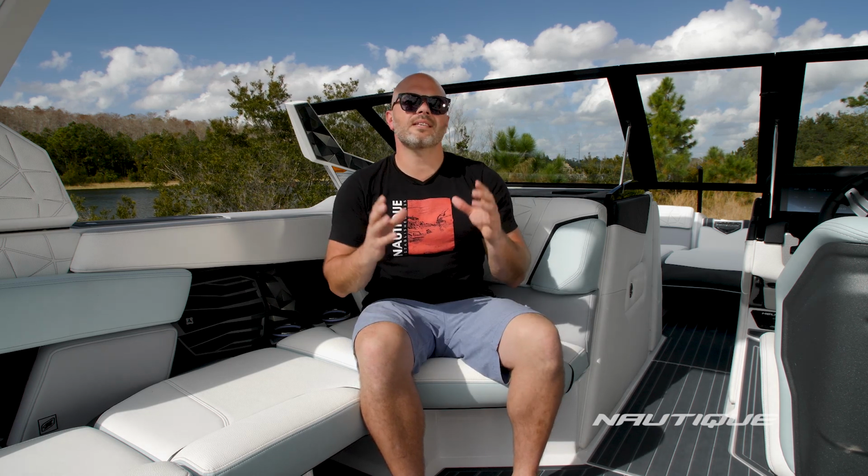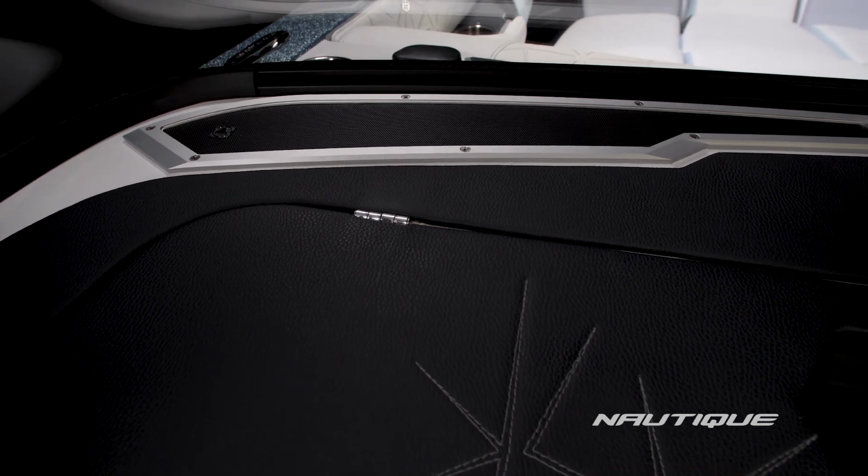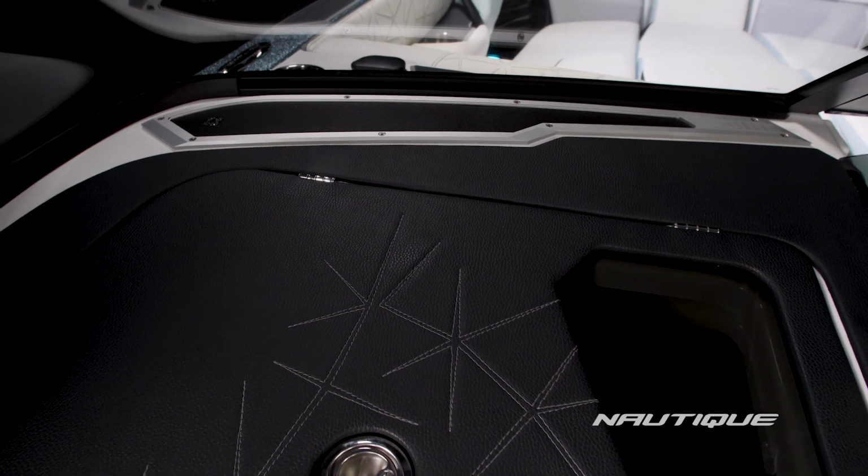These are two 6.5-inch M6 speakers in custom enclosures that push sound up into the dashboard, bringing the sound stage up, and it's like turning on the surround sound button.